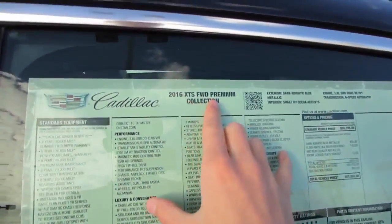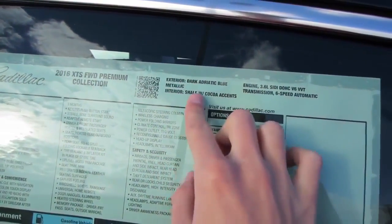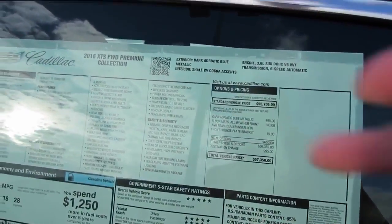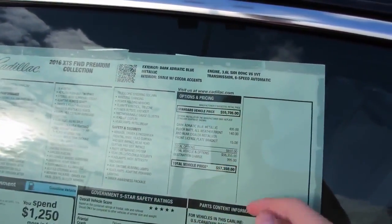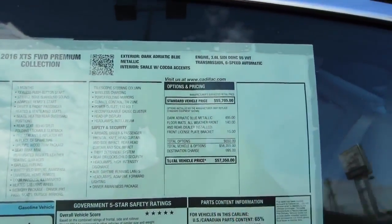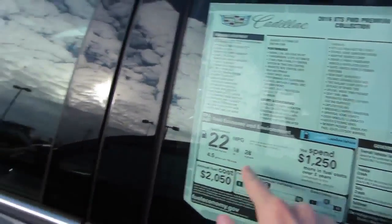As I said, 2016 XTS front-wheel drive premium collection. Dark blue metallic exterior with the shale and cocoa accents leather, 3.6 dual overhead cam V6 and 6-speed auto. Now your premium collection must be pretty well equipped standard because your only options are the paint, the floor mats, and the front license plate bracket, which is pretty petty, for a total of $57,350. Gas mileage is 18 city and 28 highway.